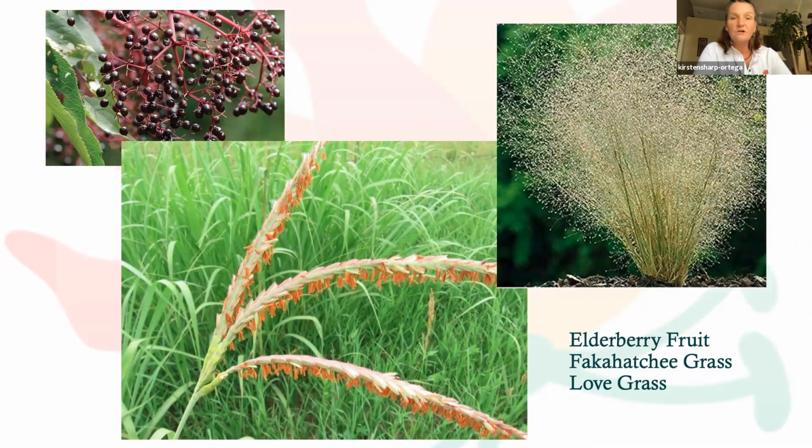Love grasses have just finished flowering. And of course, that's a very important food source for some of the birds as well. It's also a nice short grass. So if you want something that's low growing and clumping, that's a great grass to use. And then the top left-hand corner, of course, is the elderberries that I never get to eat. Or should I say, I never get to use.